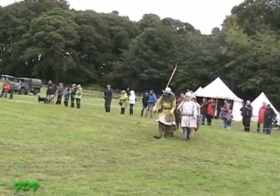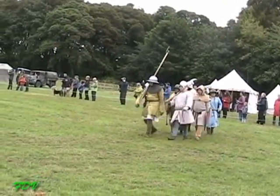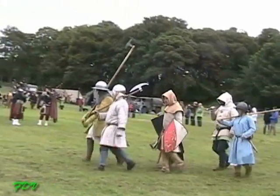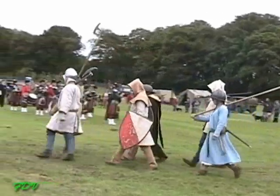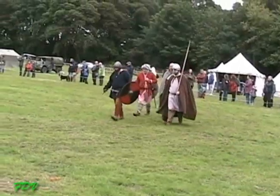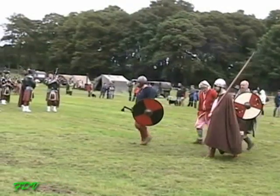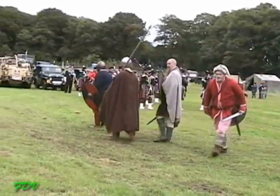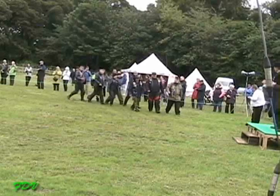This is a good group. If you ever want them to visit your schools, go and talk to them. They do a wonderful job, raising lots of money for the British Legion of Scotland throughout the year. Some of them have a fantastic look. Well done, chaps, for coming in, thanks.